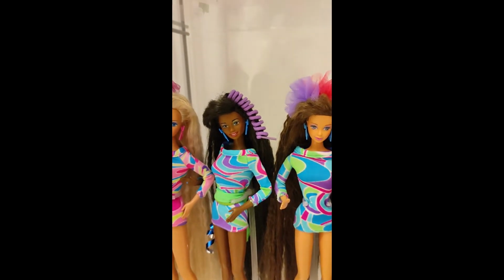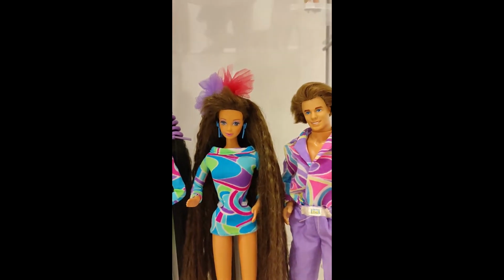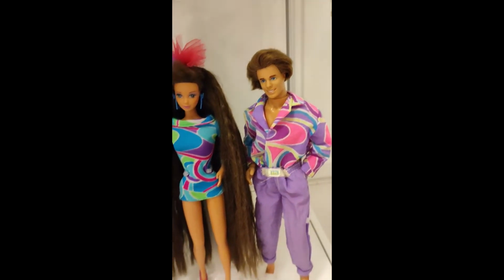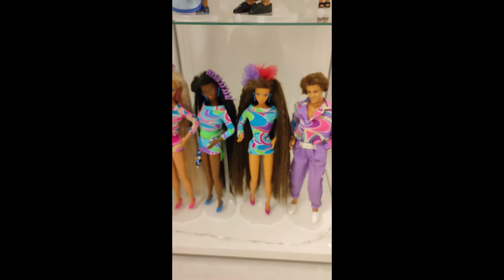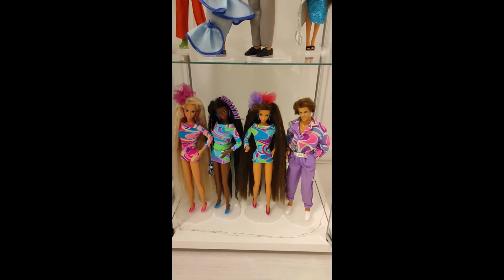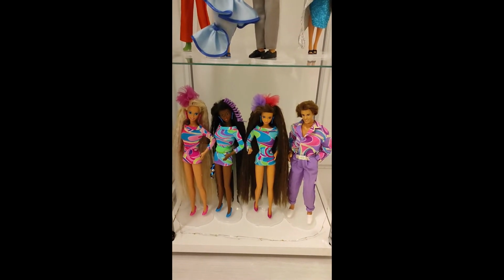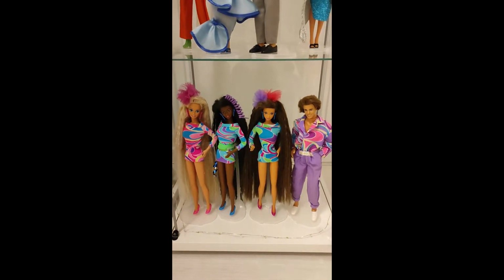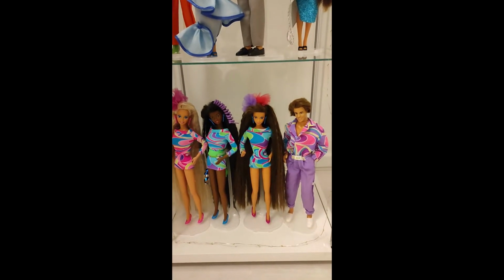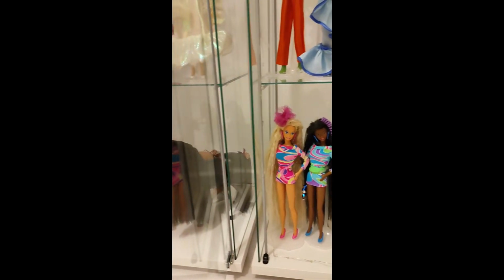Here we have Totally Hair Christy. Then here we have Totally Hair Whitney and Totally Hair Ken. The only one that I'm missing is the brunette version, which I used to have, but then I thought, I guess two girls with the same outfit is more than enough. I don't need a third one, and I had to make a tough choice, and I chose Christy and Whitney to stay in my collection, and I sold the brunette Barbie.